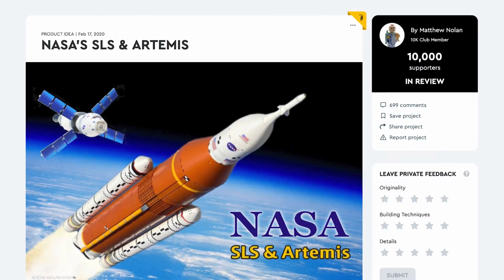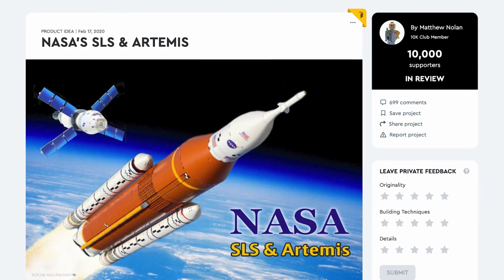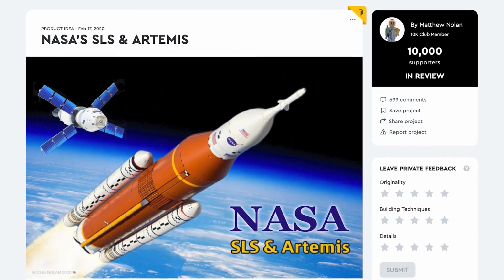Number 36, NASA's SLS and Artemis by Matthew Nolan. I think we've had too many space sets as of late, between Saturn V, ISS, Women of NASA. I just don't think that there's right now any more demand for more space sets. And even from me, I love space, but I don't have space for space.